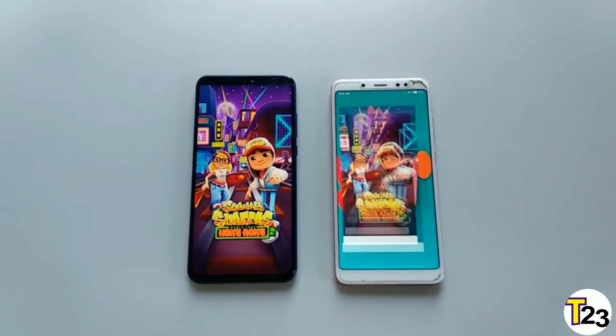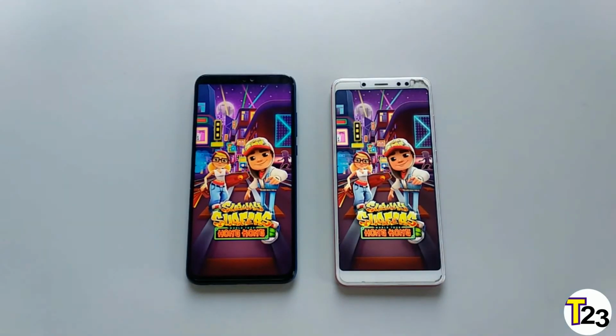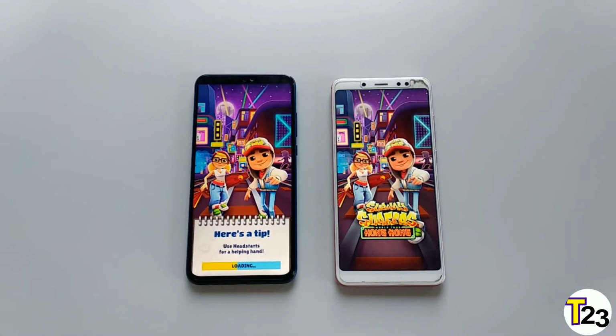Let's open Subway Surfers. And till now it's been like neck and neck.